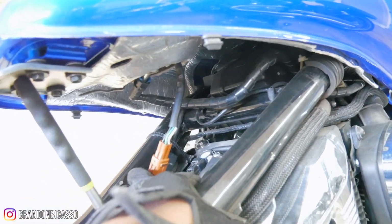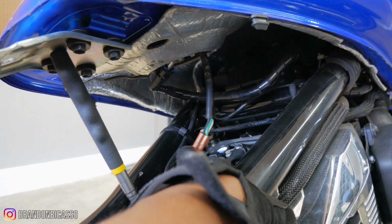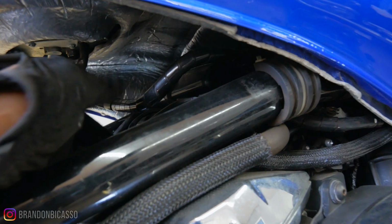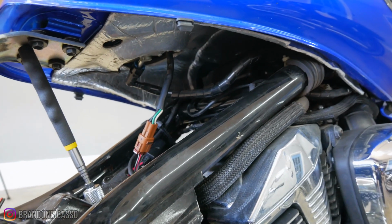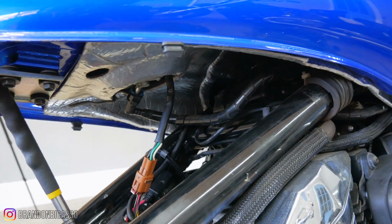As you can see right here, this is the electrical connector for the fuel pump right here. So you disconnect that, there's no electricity to the fuel pump. And also this is the fuel pump line. This is where the fuel comes out, and then it goes down here to the fuel rail right here. So now that we have everything raised, we can start disconnecting stuff and putting the fuel pressure tester in place.